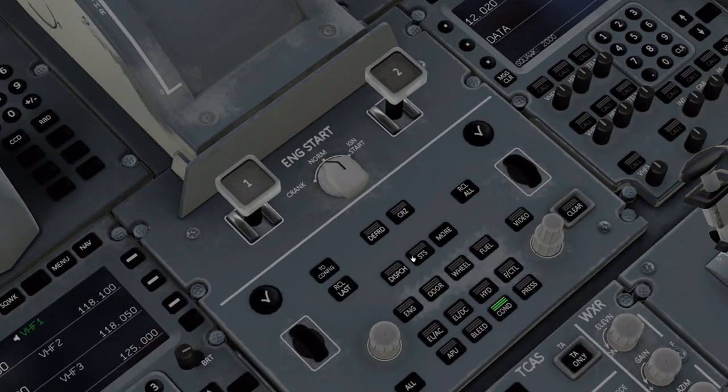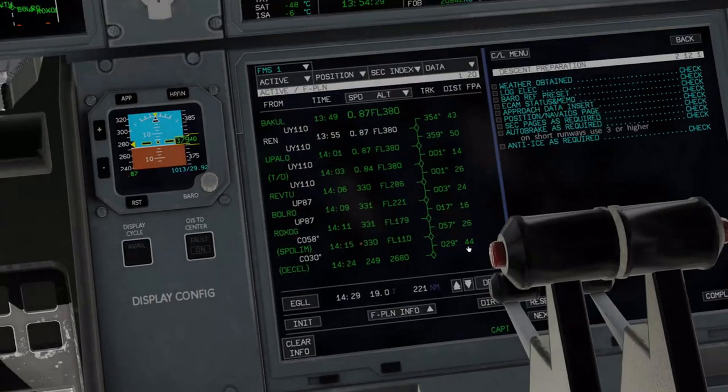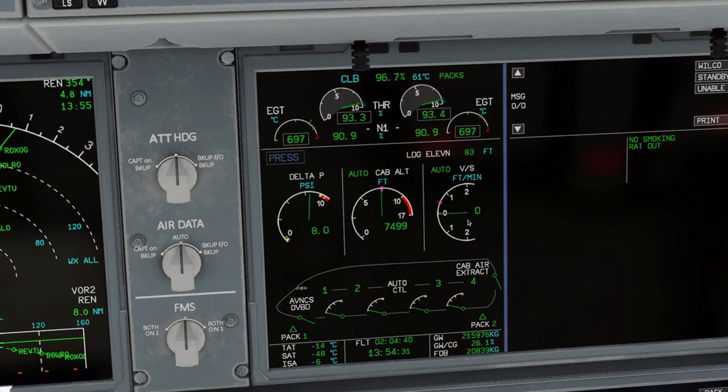And then the final button that we're going to look at is the pressure, which we've already... Oh no, we didn't have a look at this, did we? Oh, we did. So, yep, cabin altitude hasn't changed, and you can see the cabin pressure is being maintained by closing these vents.